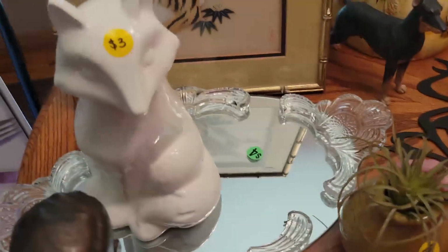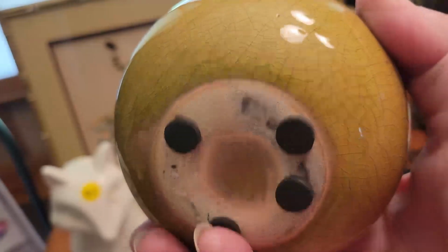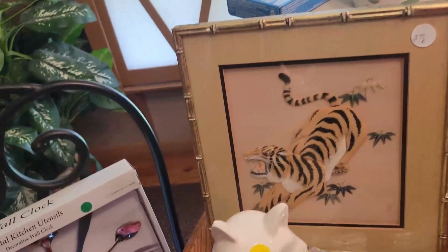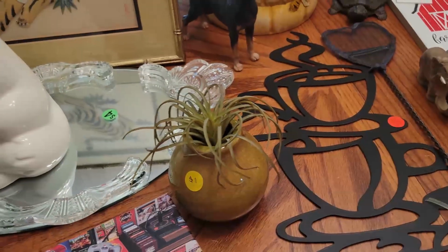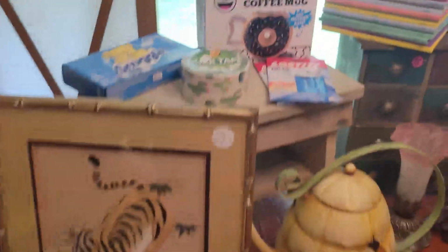I have this little pot, and I'm thinking I'm going to use it for a lucky bamboo, because when I picked it up, when I was setting it up, it's like, whoops. So it's completely glazed. You have to make sure they're glazed inside and out. So I might just repurpose that little succulent plant that's in there. But for $1, that was a good pickup.